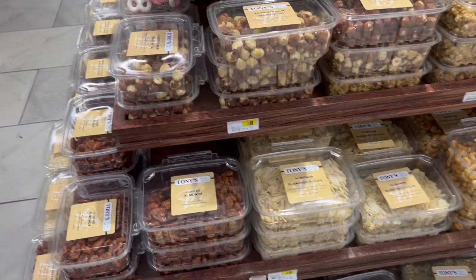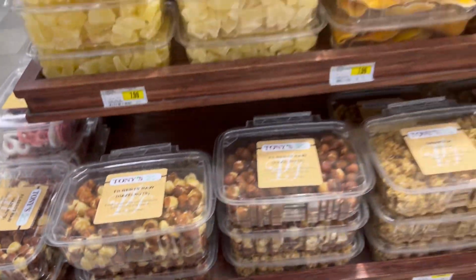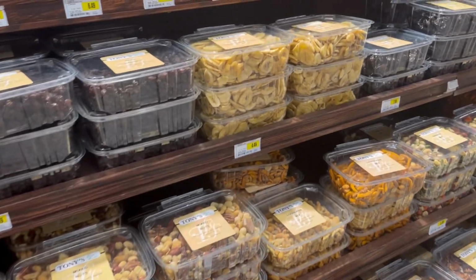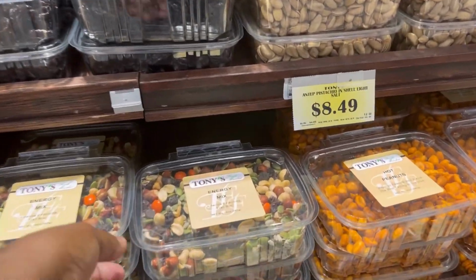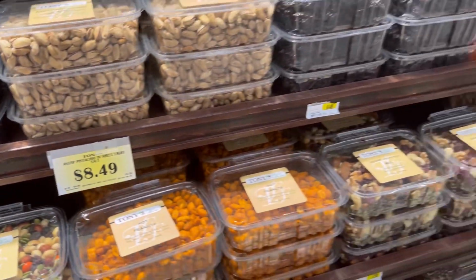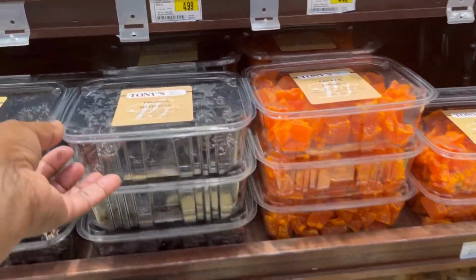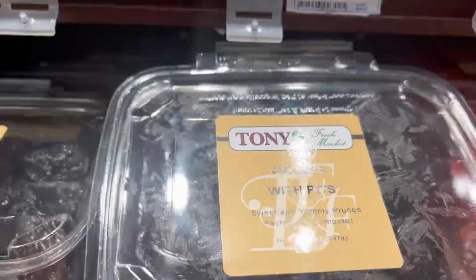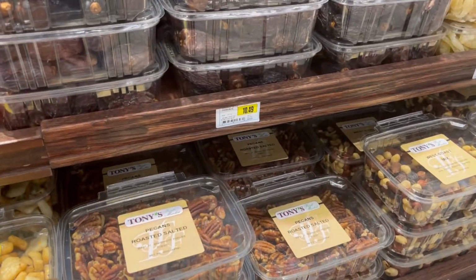Different peanuts, all kinds of peanuts. They got the raw and the cooked, roasted. Yeah, it's this whole bar. I call it a candy sweet bar. Energy mix. Most of this stuff is like $8, $9, unless you get the bigger bags. And then I think the price doubles. Prunes, anyone? With the pits? Not for me. But just in case you want some.